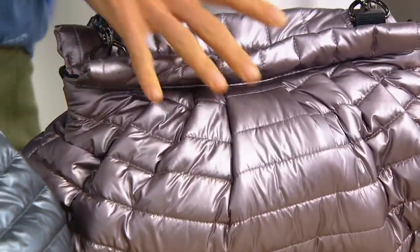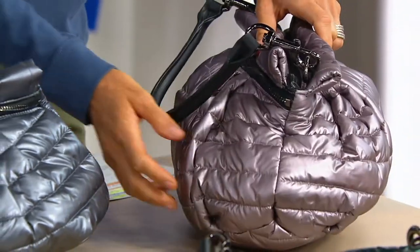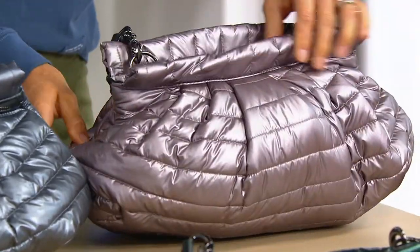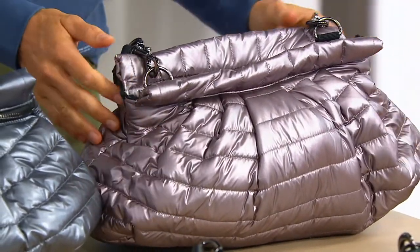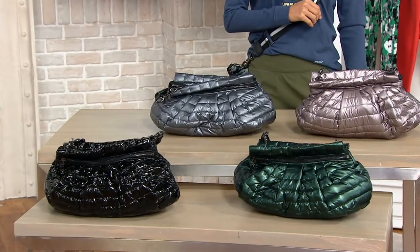This is called the Pearl Latte. It really is like latte, a coffee with the right amount of milk. It's just beautiful. It's this nice, soft, beautiful neutral. I love neutrals, but I don't want a boring neutral, and this is not a boring neutral.